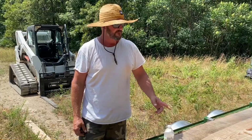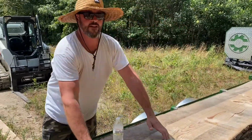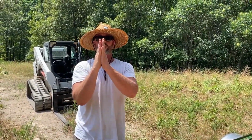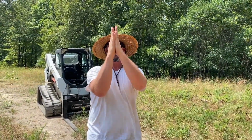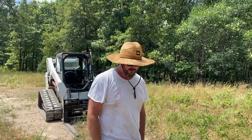We're gonna give it a try. But yeah, you can see all the way down there, there's a massive split. It goes kind of at a diagonal in the tree. What happened was this was a really big forked tree, and it looked like it had a butt section that was about 20 feet long where it had grown together, and when they fell it split and it left that giant crack. So we're gonna see.